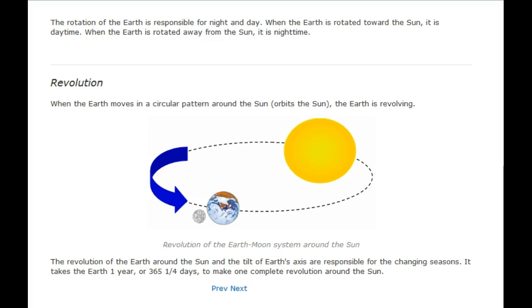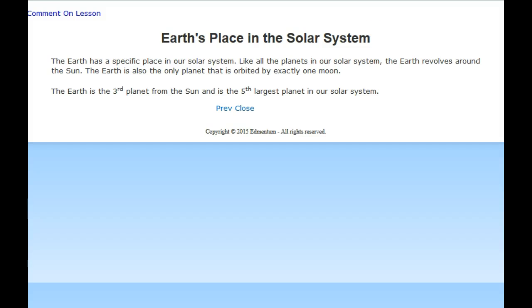The revolution of the Earth around the Sun and the tilt of the Earth's axis are responsible for the changing seasons. It takes the Earth 1 year, or 365 1/4 days, to make one complete revolution around the Sun. The Earth has a specific place in our solar system. Like all the planets in our solar system, the Earth revolves around the Sun. The Earth is also the only planet that is orbited by exactly one moon. The Earth is the 3rd planet from the Sun and is the 5th largest planet in our solar system.